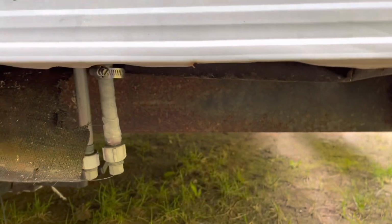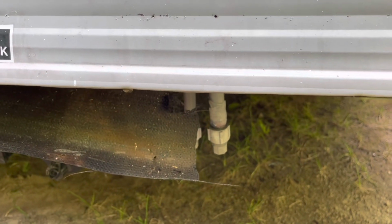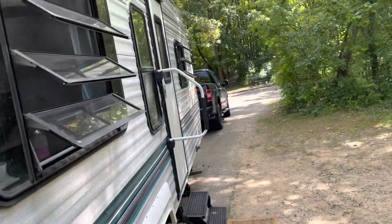This line right here, it's dripping a little bit. This line was split all the way from here to here because somebody didn't winterize it correctly. The water froze and split that line. So I wrapped it with some silicone and put some hose clamps on it. So it's holding, it's leaking a little bit. And if Ina's dressed, we'll take a look inside.